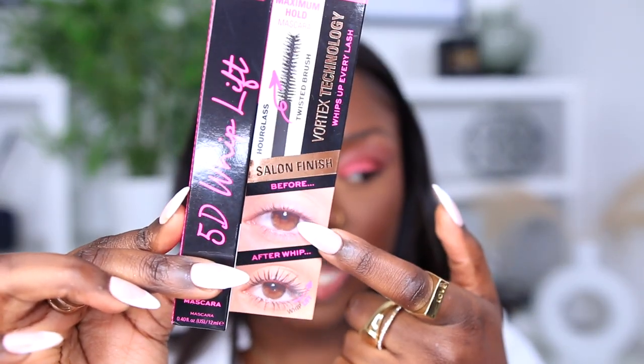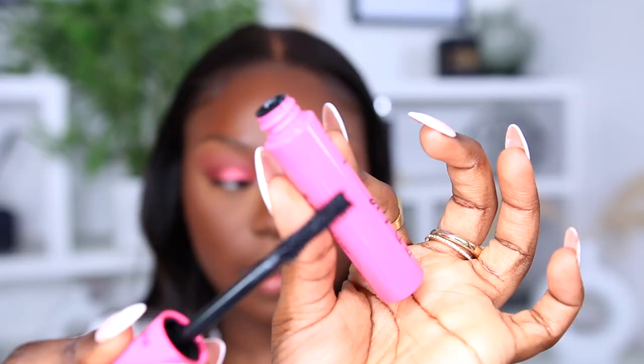Next, we have the Revolution 5 Whip Lash. It is the Ultimate Lash Lift Mascara. This product just came out, I believe. This is what the claim is. We're meant to go from this to this. If I do not have long looking lashes after this, I want my money back. Ooh, pretty packaging, matches my eye look. Cute. This is what the wand is looking like. Oh, this has a good grip.